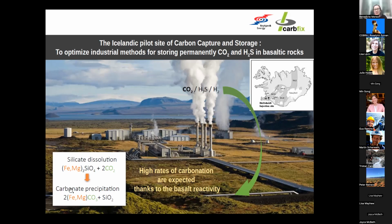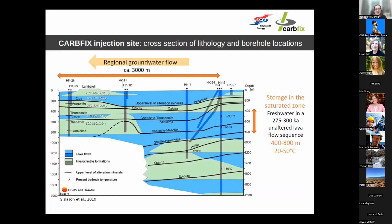And having CO2 in the form of carbonates is really something that could allow us to store CO2 safely for long times and get rid of all this CO2 in the atmosphere. So at that time, from a geochemical and geological point of view, they expected high rates of carbonation thanks to this reactivity. So they started this pilot site project at the CarbFix 1 site.